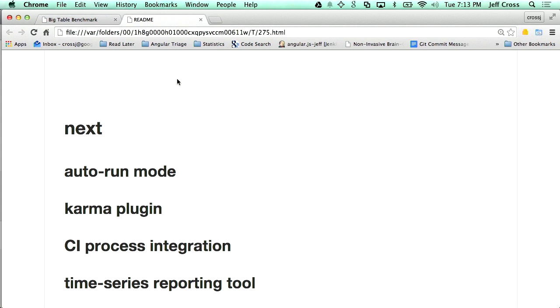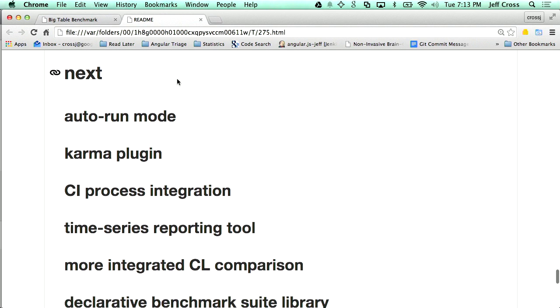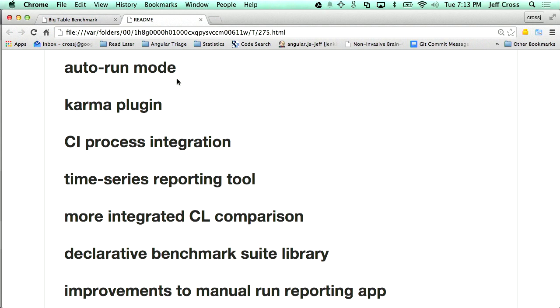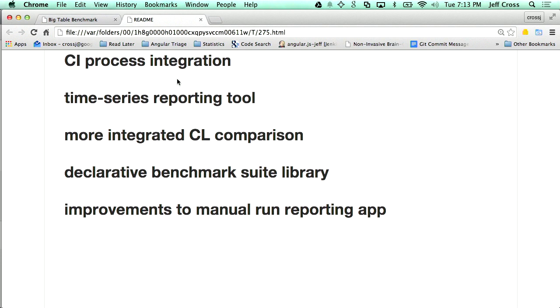And we're working on better tooling for reporting on the results captured from BenchPress and better tooling for comparing different CLs. And also we're starting to toy around with the idea of a declarative library, sort of like Jasmine, where you can define different benchmarks you want to run based on the same application but in different ways and report on that. And then also just improving the manual run app that I just showed you.